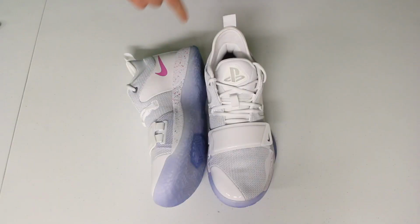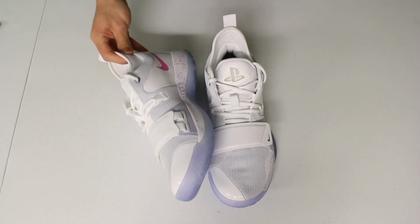You know what the best part about all this is? That these retail for $110. I paid like $116 with the tax because of course it was free shipping. I got them from Nike. But let's go ahead and start taking a look at these because, oh man.